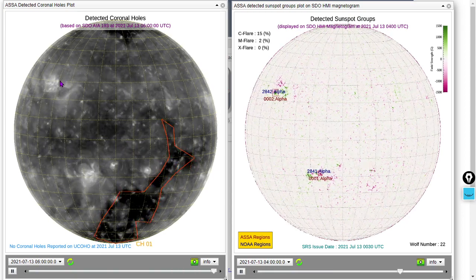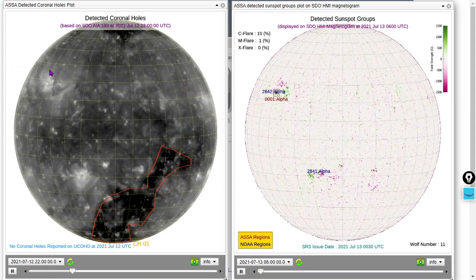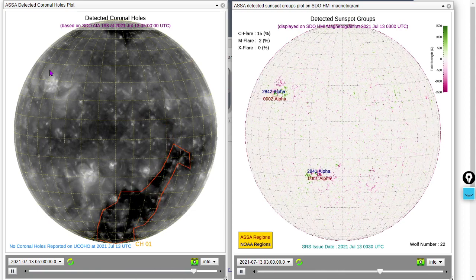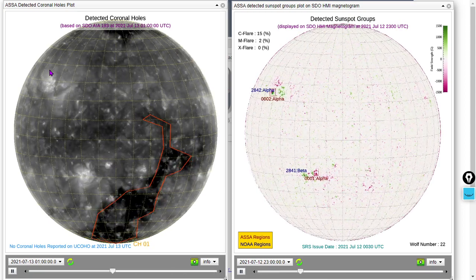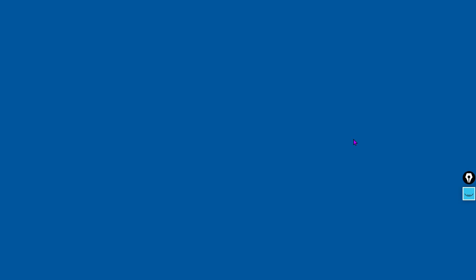And the North Pole-oriented coronal hole up here is behind sunspot 2842, which has a bunch of plasma suspended, so the ASSA detected coronal holes plot is not picking it up yet. We can expect to see that in a day or two. Global geomagnetism is calm. KP only went up to 3 here. Current condition is only a KP of 1.